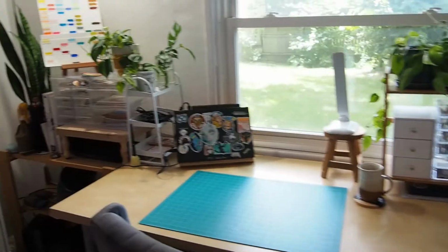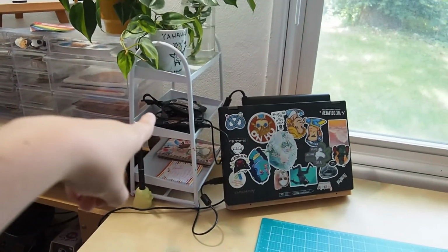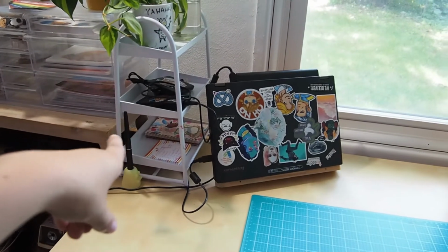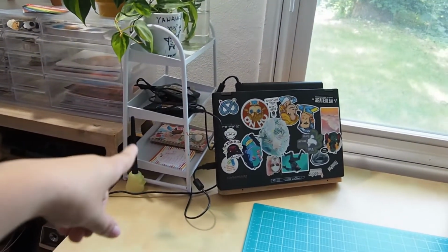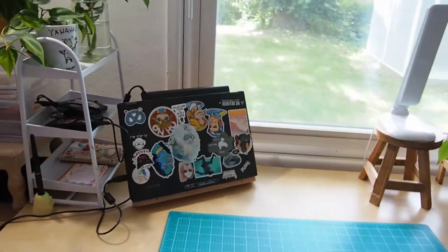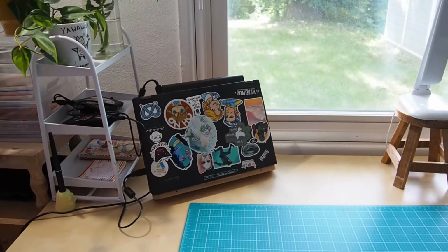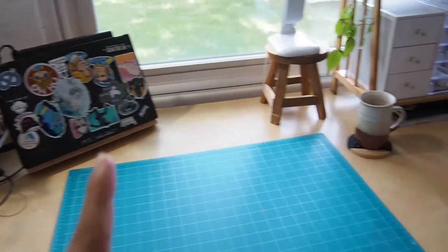Okay, and then we have the desk. Ta-da! So this shelf was kind of a last minute add. I put my hard drives on there, which I use for editing. That's also where my comic pages are stored. And then down here is a couple of notepads that I use somewhat regularly for to-do lists and inventory. And then my laptop. I recently made the switch from primarily using my desktop to using my laptop, and I'll explain why in a second.